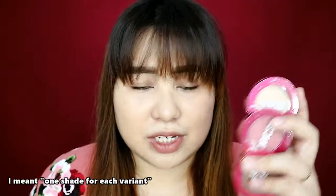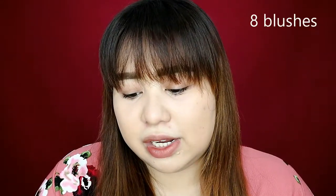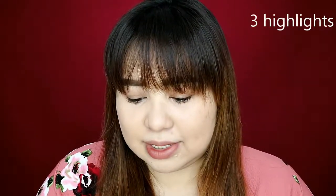This is the Vice Cosmetics Aura Cheek Collection. They have blush, contour, and highlight. I'll just read the description or claims on their website. I only have 3 shades for each variant. The Aura Cheek Collection, a soft buildable powder collection of blush, contour, and highlight that gives a head-turning aura no matter the occasion. Comes in 8 universally flattering blush shades, 2 contours, and 3 highlights.